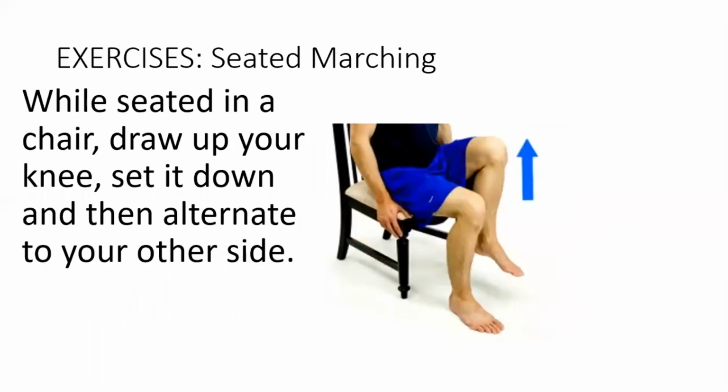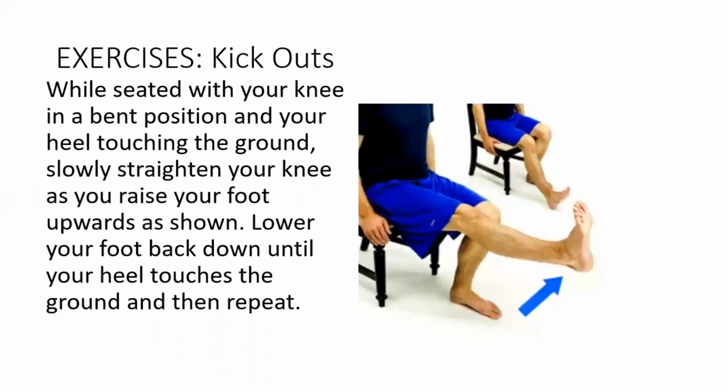So another one we have here is the seated marching exercise. So while you're sitting in the chair, you really bring your knee up towards your chest and you alternate your feet. This is great for hip flexor strengthening and core strengthening. And then we have some kickouts. And this is exactly what it sounds like. You are going to be sitting in the chair and you are just going to kick your legs straight out in front of you and then lower it back down.